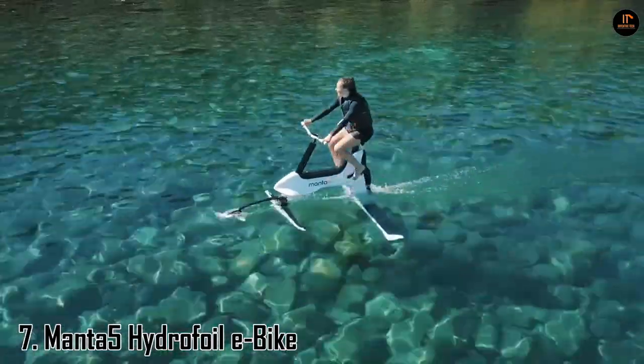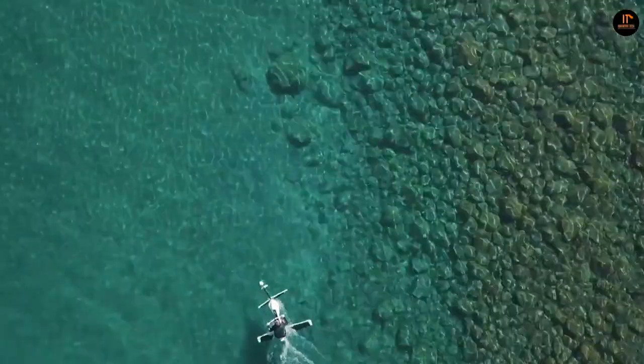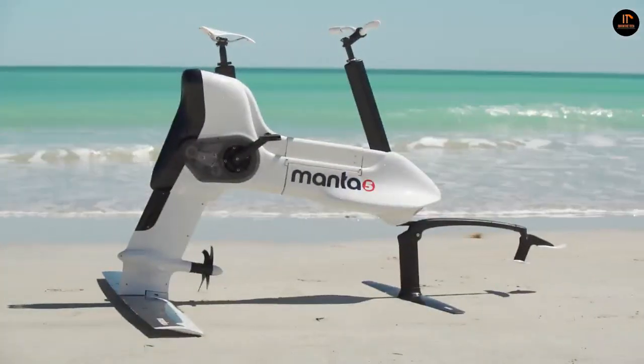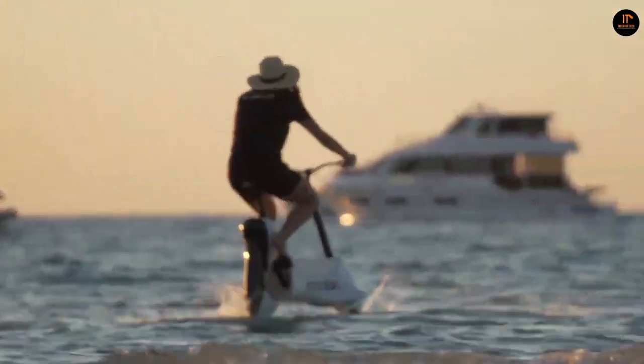Number 7. Manta 5 Hydrofoil E-Bike. Designed by New Zealand startup Manta 5, the Hydrofoiler XE-1 is a pedal-powered vehicle that lets you ride on water, much like you'd ride a wheeled bicycle on land.